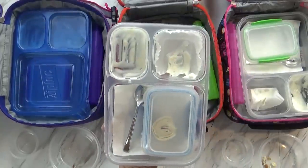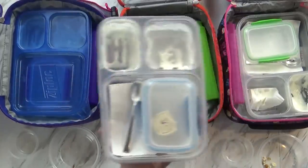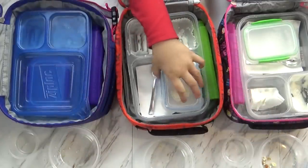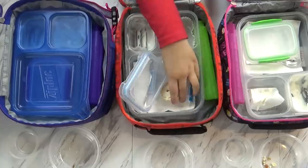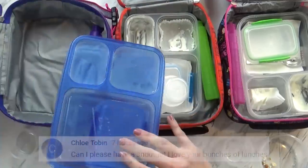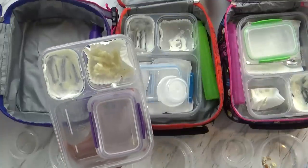Let's see. Okay, so Jackson just left one little sandwich, but overall that's pretty good. What was your favorite part, Jackson? Sandwiches. You want to eat yours now? It's still cold, so you can probably eat it. And let's check Lily's. Oh, Lily, you did so good.